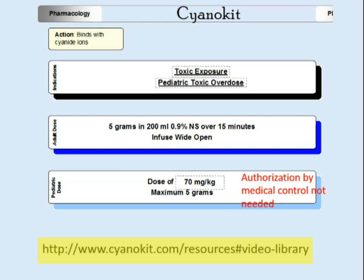We mix it with 200 milliliters of normal saline and infuse it over 15 minutes. For children, we mix it in the same fashion, but you have to calculate a dose of 70 milligrams per kilogram, infused again over 15 minutes.